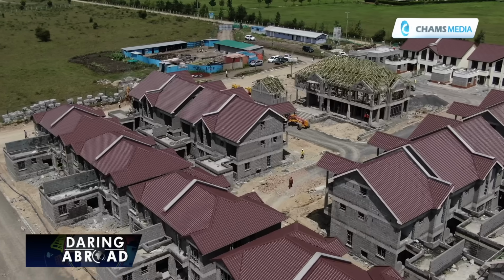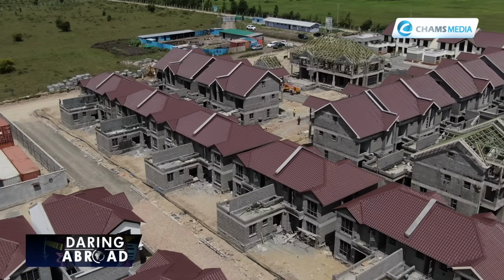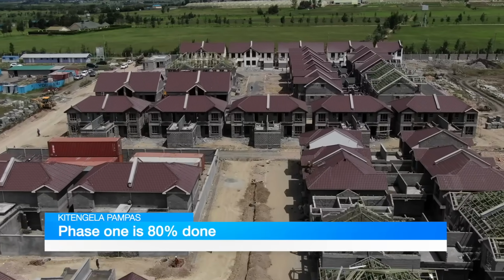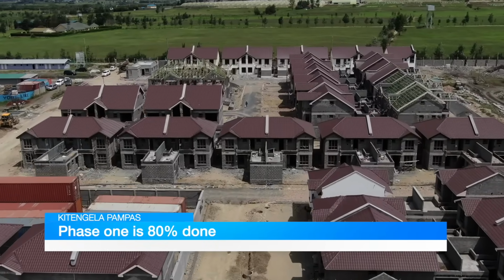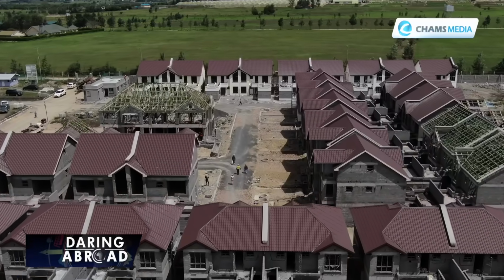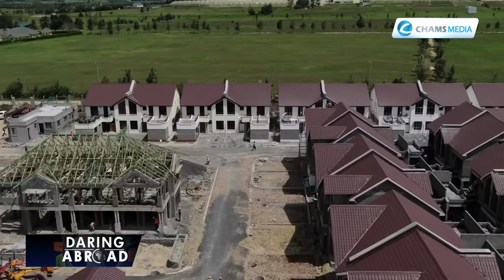We have worked with a very competent consultant who has advised the client from the beginning to this point. And we are confident that we are offering a product that is not equaled by any other product in this neighborhood. Phase 1 of the project is at 80% and is just about to be completed, with Phase 2 expected to break ground this coming August, followed thereafter by Phase 3, all fully financed.